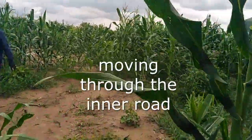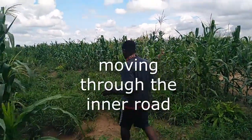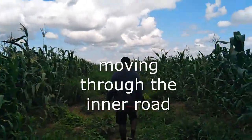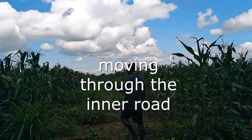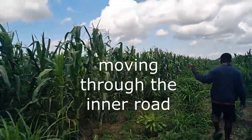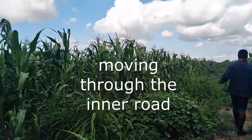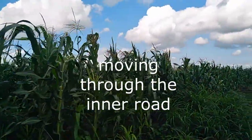Today I want to take you through the farm, just a simple tour. It looks bushy, but don't worry, we are going to clear everything soon. So this is how our maize farm is doing. On this side, we did not even apply any fertilizer, as you can see, and we are growing vegetatively so nicely.